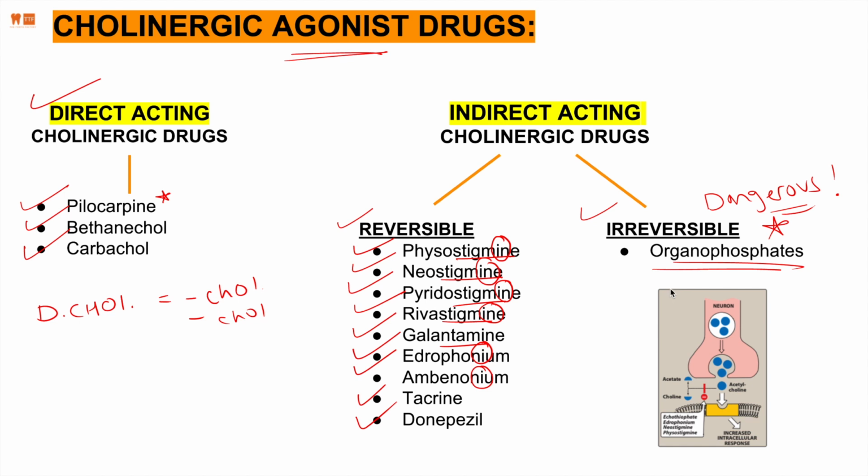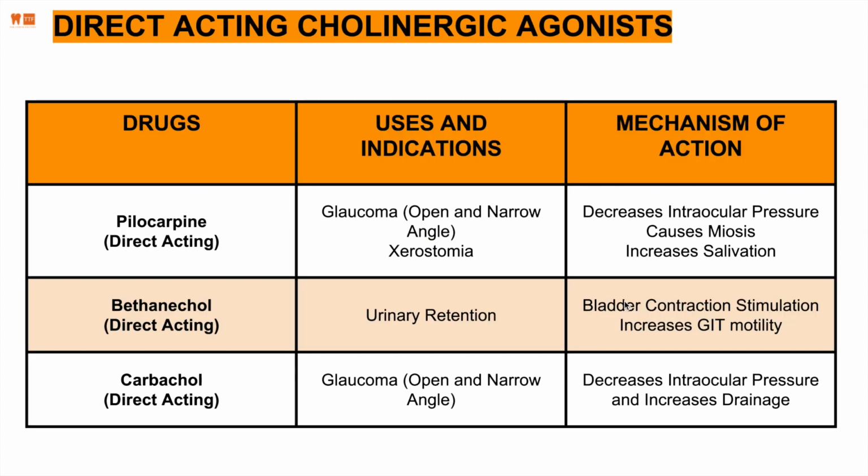I know once we start studying them, it becomes easier to remember the names, but the first time we look at these, it just becomes overwhelming. So let's break these drugs down one by one. Direct acting, pilocarpine, direct acting.